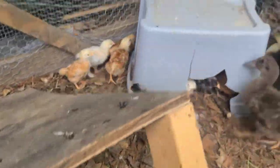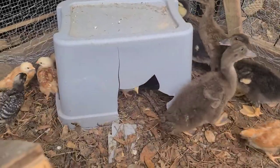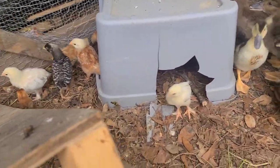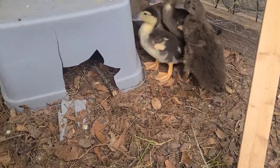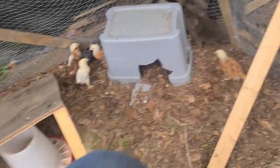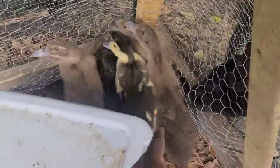But it's hard having a bird dog that chases birds, because I don't want to tell him not to, and then when it's time for me to train him to chase birds, he's gonna be confused as to what to get, what not to get. I'm gonna try to grab one of these ducks. These ducks are huge. This big guy here, his name is Texas.